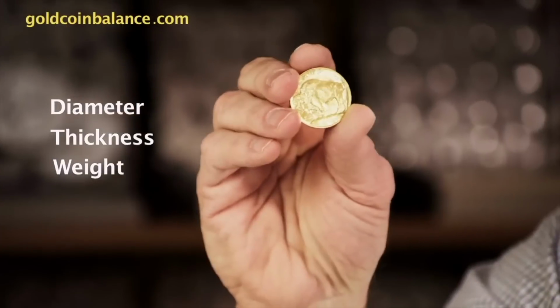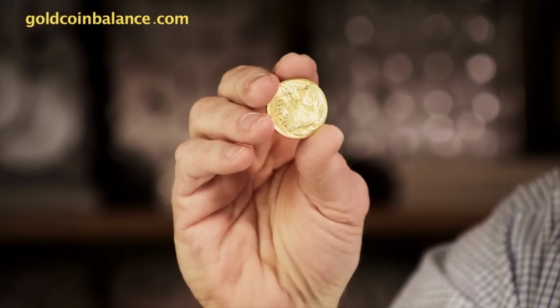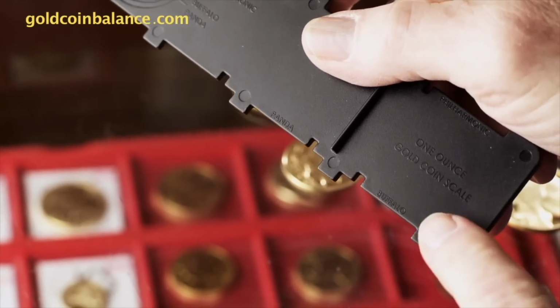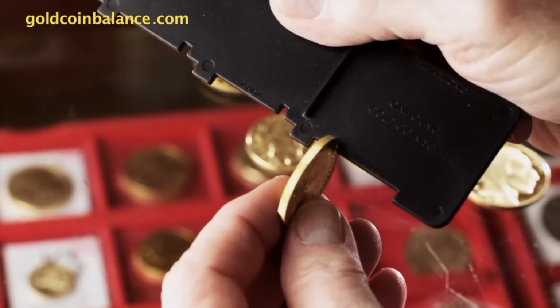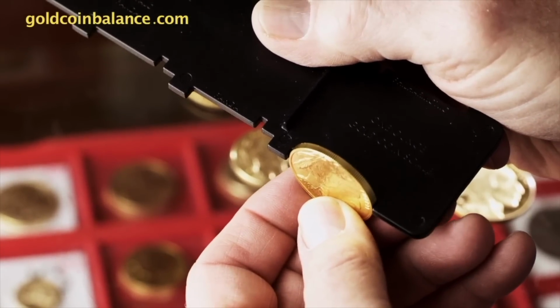The gold coin balance, a simple but precise measuring device for determining if a coin is really gold. Let me show you how it works. Every coin has 3 attributes: diameter, thickness, and weight. For a 1 ounce coin like this buffalo, you can see it has a specific thickness and a specific diameter. Now, although these attributes can easily be duplicated, it's important to check them as part of the validation. With the gold coin balance, here's what you do. First, find the name of the coin on the balance. See, buffalo. Then take the coin and slide it into this little groove to check the width. Next, the diameter. Should fit between these 2 little notches. See, it's a perfect fit for this buffalo.